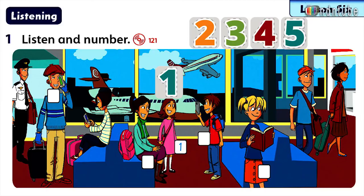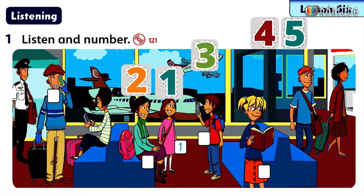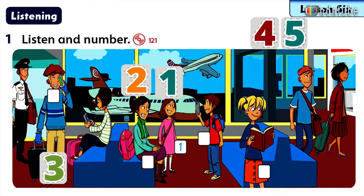2. And I can see your aunt. She's wearing a green scarf and brown boots. 3. Oh, yes. Now I can see my uncle. He's wearing a brown hat and he's got blue gloves.